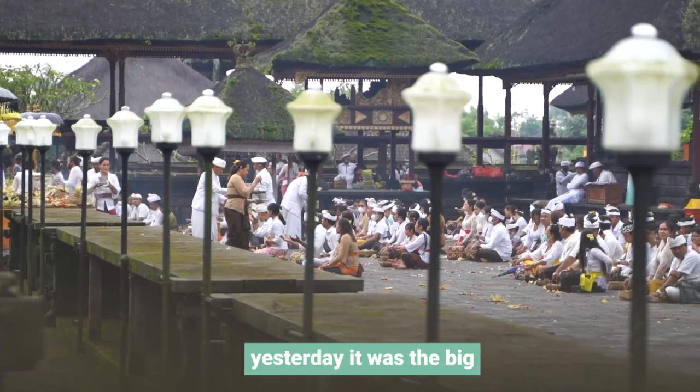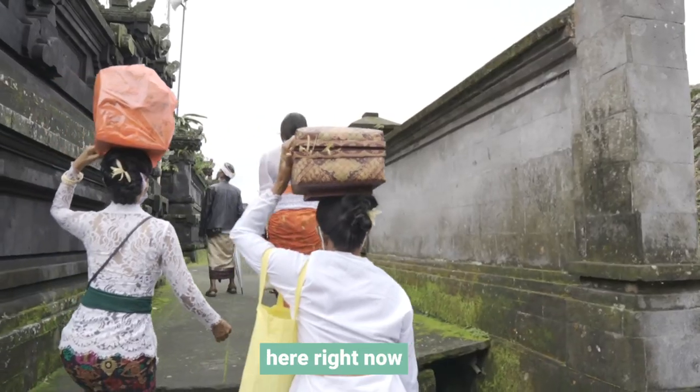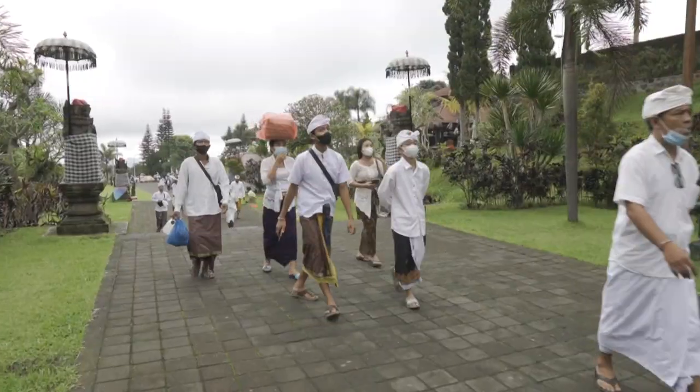If I understand it correctly, yesterday was the big ceremony, Galungan. And today the people that are here right now weren't here yesterday. So as you can see, it's not too crowded. There are some people. I actually like that it's not too busy. So we're going to explore right now. And I'm super curious how big this temple actually is.